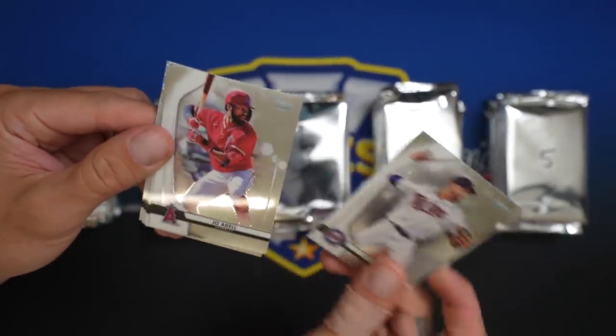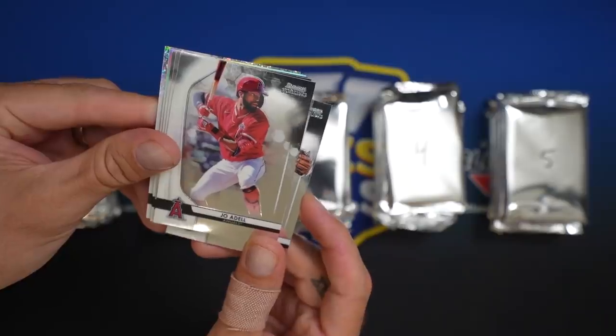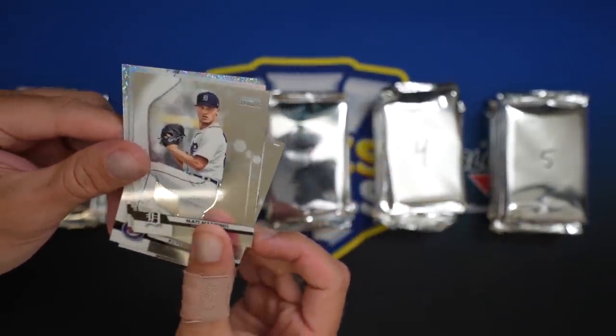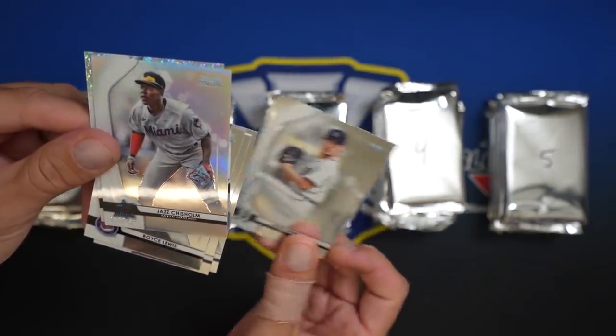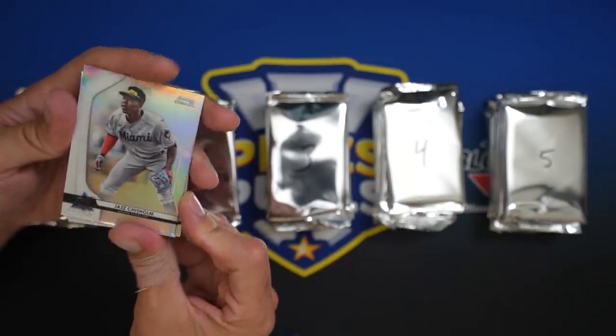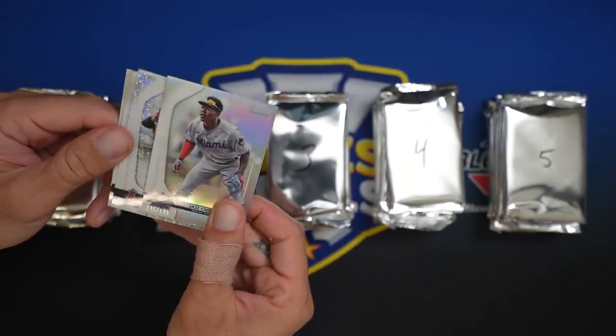Royce Lewis again. It is a nice card. My guy, Joe Adell. Jazz Chisholm, great name. Matt Manning, not that great name. Jazz Chisholm a second time. Is that a refractor? Does that happen? Oh, it's a refractor. Yep. Okay, here we go. And we got a speckle.